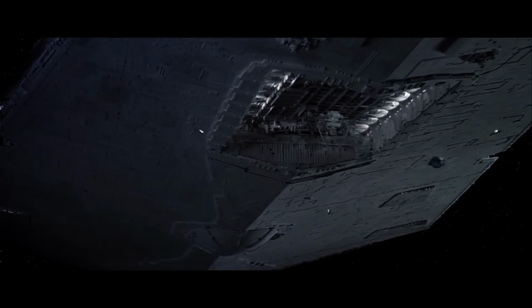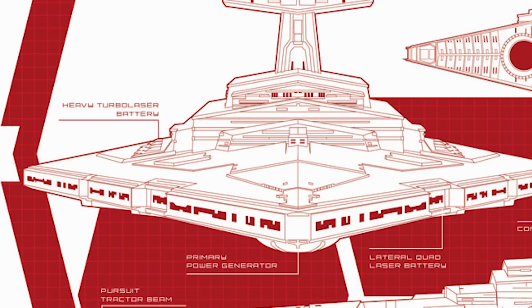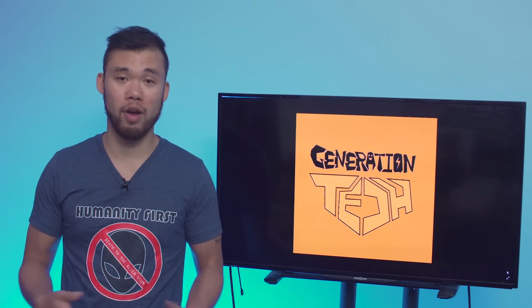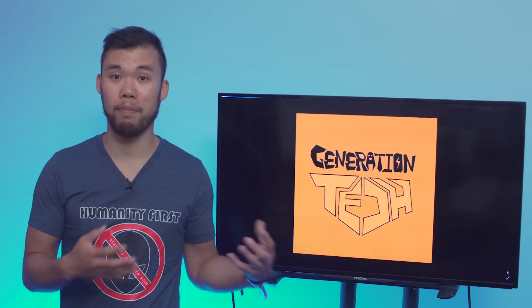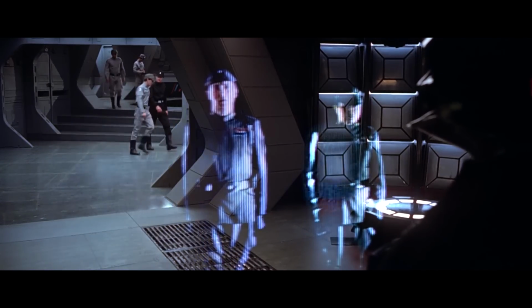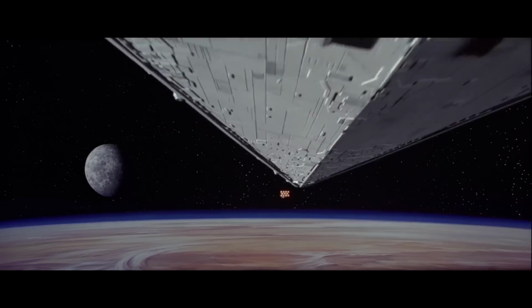Many of you pointed out that there is a bulge at the bottom of the Star Destroyer, which might be another shield generator, but according to canon, that bubble houses the primary power generator, which is kind of another design flaw, allowing your enemy to visually see where your main power source is. There is one more shield generator on the Star Destroyer, and that is at the prow of the vessel, but it's a navigational shield mainly used to stop debris from hitting the ship. So if you do want to attack an ISD, go for its soft, weak belly.